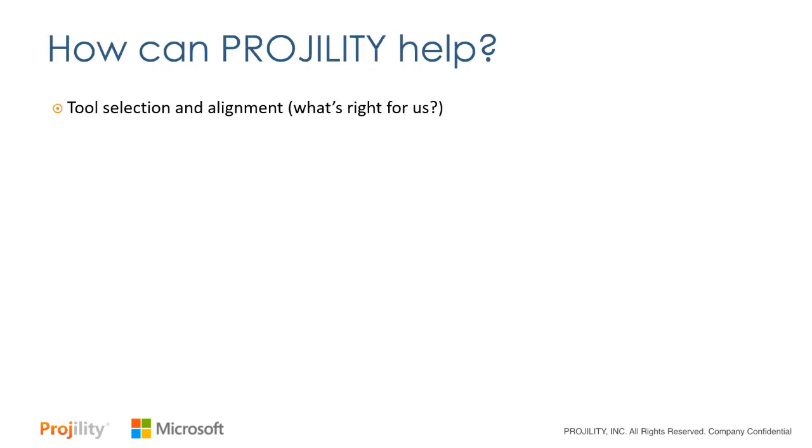Well, if you're thinking about which of these tools are the right ones for the job, is it Project Online, Project for the Web, Azure DevOps? How do these things work together? Talk to us. Tell us a little more about your goals and your strategies for your program. We'll make some recommendations based on what we've seen with other clients like Crown Plaza and IHG.